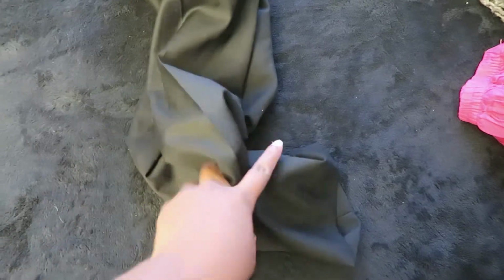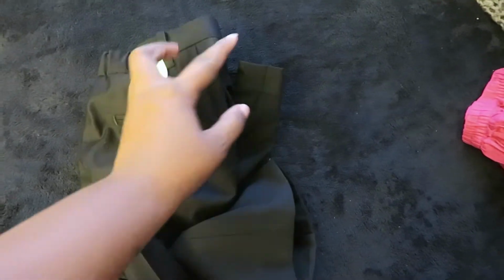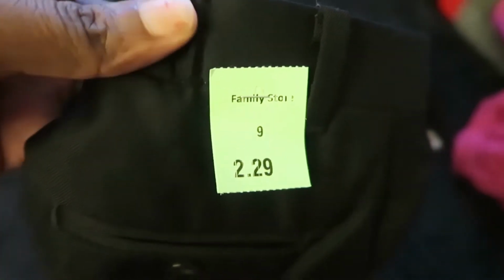Next up is just these black church pants for Jaxson. And we go to church on Saturdays, so I figured I would get him a pair of black church pants. And this is in size 6. And this was $2.29, and I paid $1.15.